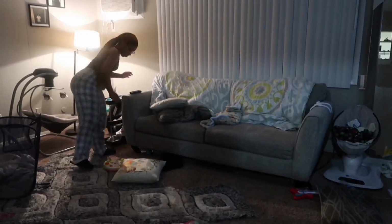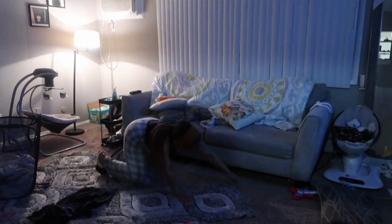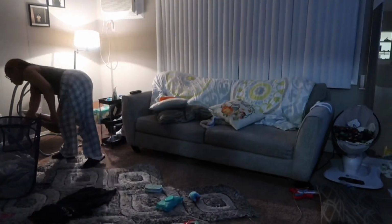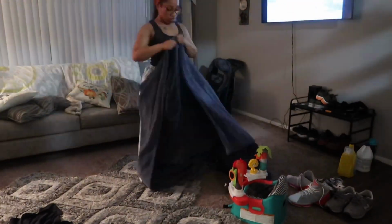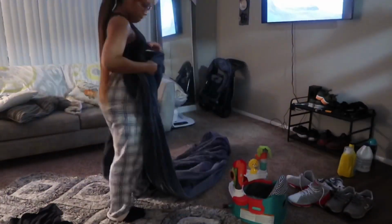So getting right into the living room, as you guys can see, we got toys everywhere, pillows, wipes. It's just a lot going on. So I'm just going to pick everything off the floor and then put some things up, reorganize. And I'm noticing how many blankets we have. We truly love to feel that cozy fall vibe for real.